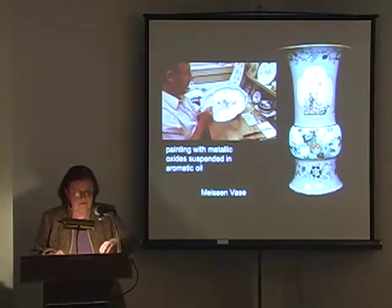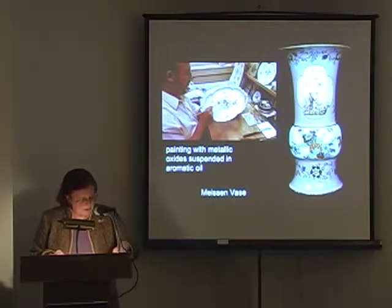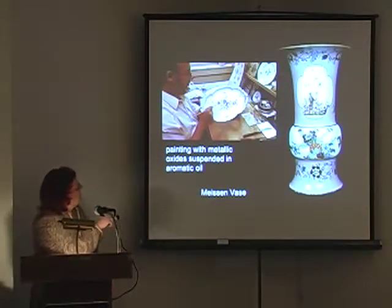Meissen is another one of the great factories of Europe where painting was carried on extensively from the very beginning. And you can see here the decorator using, again, the same ceramic slab for grinding, and also they use glass slabs for mixing colors. Here's oils. Here are examples that he's following in painting this particular platter.